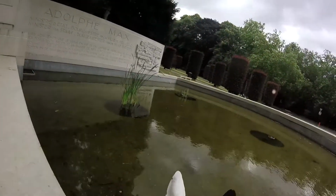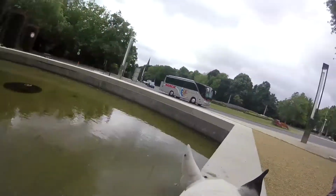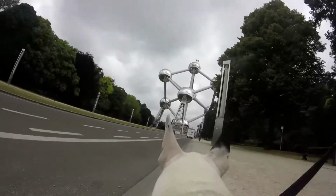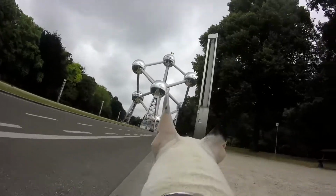For those with pets, there's plenty of garden space around the Atomium area, including a big park. There's also another tourist attraction called Mini Europe, which is right next to the Atomium.